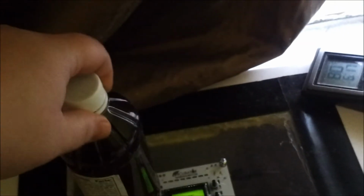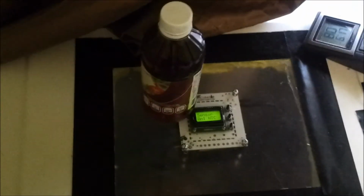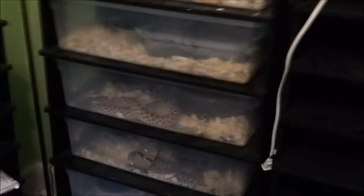Once the new incubator is up to temp, I will... It's just a bottle of red wine vinegar I'm using to counterweight the fan, because I sleep right next to this thing. So, once the new incubator is up to temp, I'm going to take those bad eggs out of there and transfer them so that they're in another box and in the good incubator.